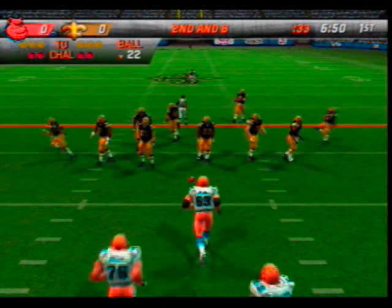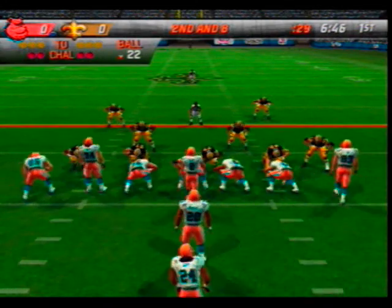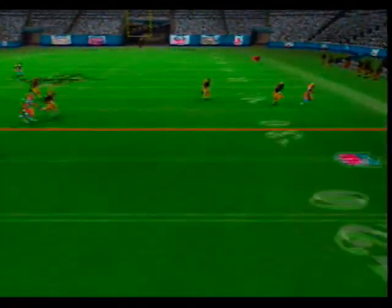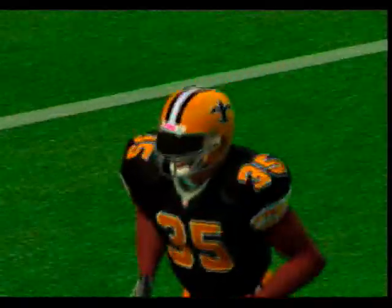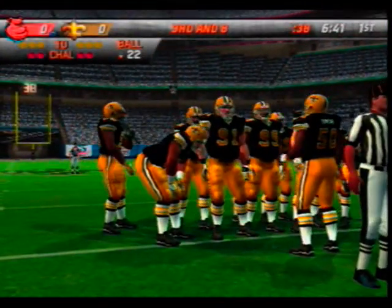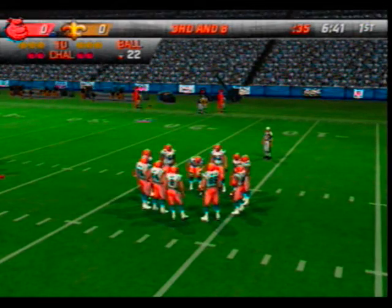Second and eight. Ball on the 22-yard line. Here we go. The backs are lined up in an I. Pressure coming. Off balance throw. You know, as a receiver, you have to be aware of so many things. Where the first down marker is, where the defenders are, and where the sideline is as you stretch out to make that catch. Number 88 was the intended receiver on that play.